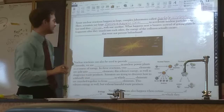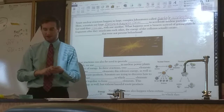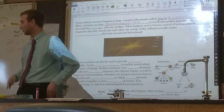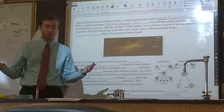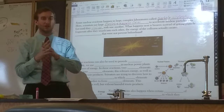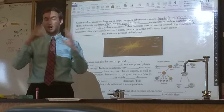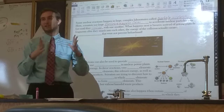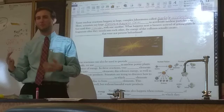And the reason they smash them into each other is because they want to see what happens. Nuclear reactions are not like normal reactions. They don't act just like regular collisions. For example, if I take two tennis balls and I throw them towards each other and they collide, I just get two tennis balls out. Two tennis balls rebound out of the collision. Now, if I throw them really fast, maybe one of them gets a tear in it or bursts or something like that. But you're not getting anything weird.